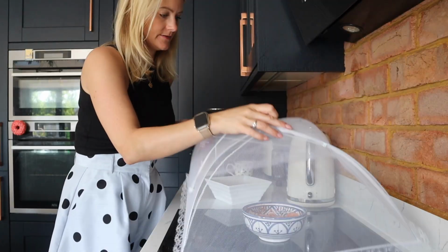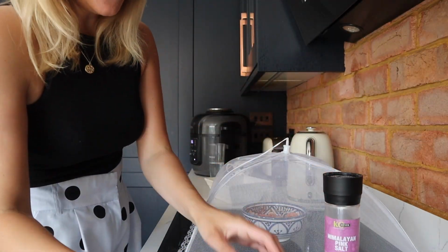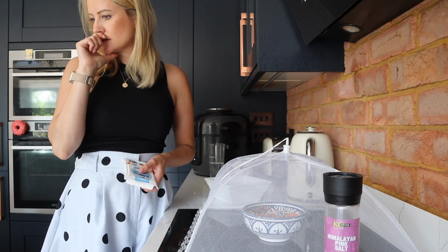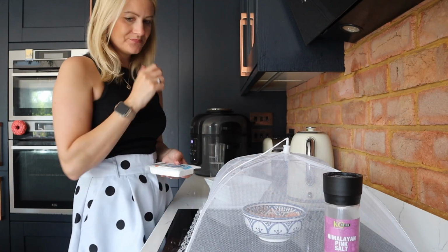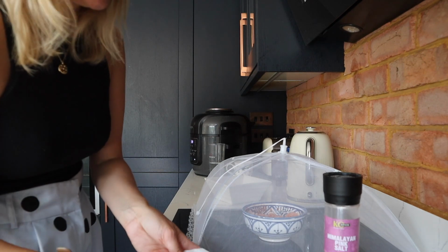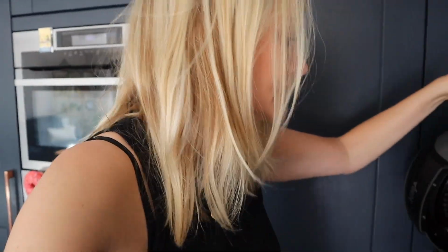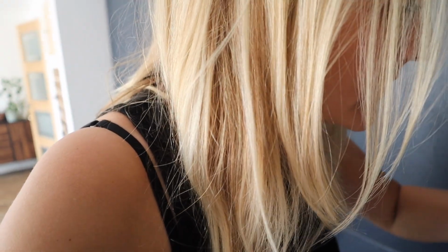So that the flies don't go on it. And then, I don't know if I want feta with it. Let's have some feta as well. Chickpeas are ready. They actually had 20 minutes in the end. Oh, they look good. Look, I'll show you when I get them out. Oh yes, they are looking good.